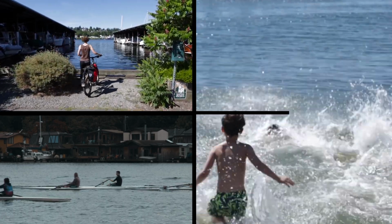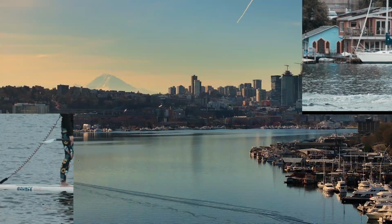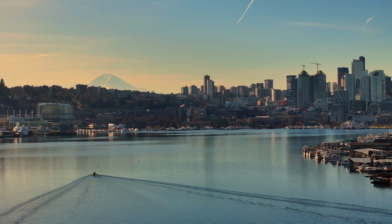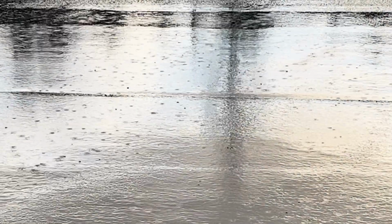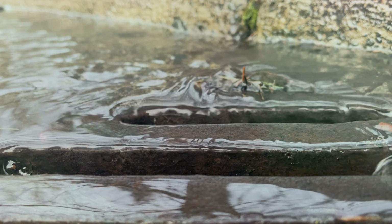We're swimming in the water, we're paddleboarding on the water, we're boating on the water, and coming in contact with the water, it's important for it to be healthy. But there are times, like in a heavy rain event, where it's too much water to handle. And so when that happens, it ends up overflowing into the ship canal.